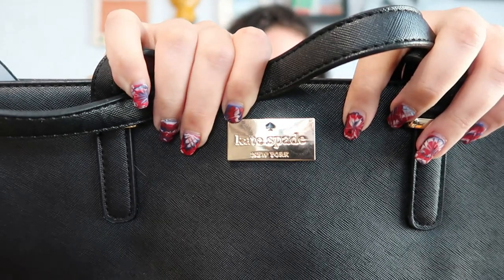Well, I saw this nice Kate Spade tote. The leather feels really nice. I didn't honestly think anything of it. I took a look at the nameplate just to make sure that all the letters were aligned. I threw it in my cart, checked out, came home. Well, when I got home, I think the next day, I was looking at it to try and find the style so I could get it listed.